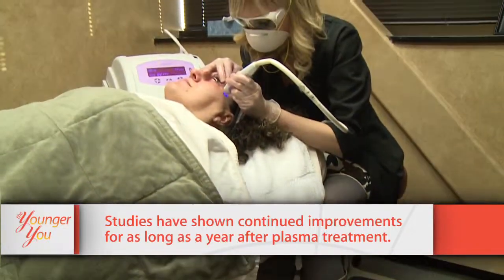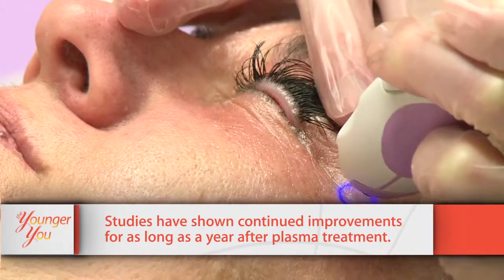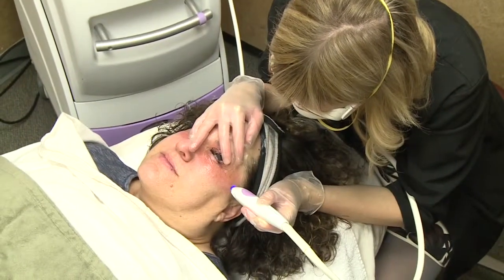I really think that these kind of procedures, they just enhance what you feel inside. I'm still gonna be me. I'm still gonna look like me. My face isn't gonna be frozen. My cheeks are still gonna go up when I smile. You know, so I'm all for it.